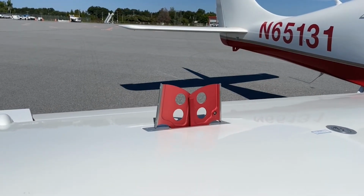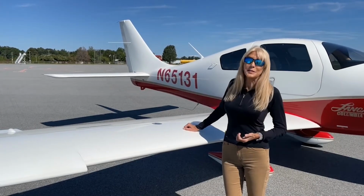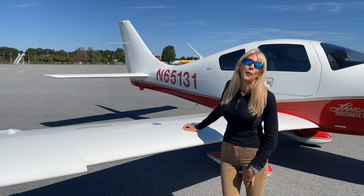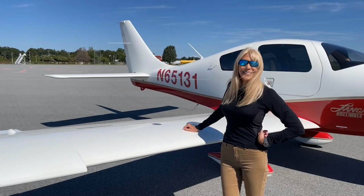So let's say we're coming into land, ATC keeps us up high. We don't want to worry about chopping the power for fear of possibly shock cooling the engine. We can deploy the speed brakes. Now let's say for some reason we have to go around, but you forget to retract the speed brakes. Not a problem, the airplane will climb just fine.